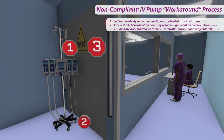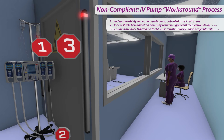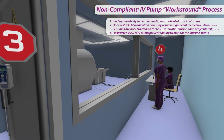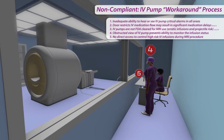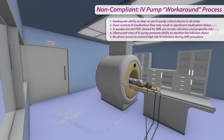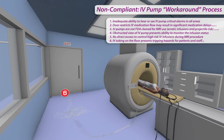IV pumps are not FDA cleared for MRI use, which can result in erratic infusions and projectile risks. Obstructed view of IV pump prevents ability to monitor the infusion status. No direct access to control high-risk IV infusions during the MRI procedure. IV tubing on the floor presents tripping hazards for patients and staff.